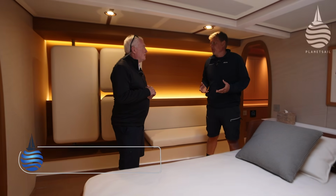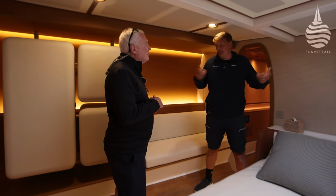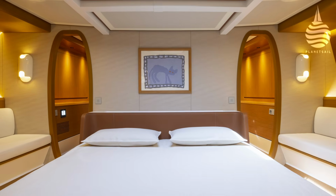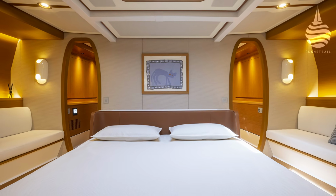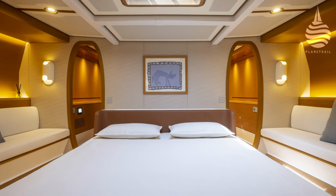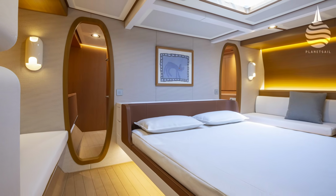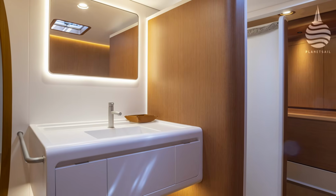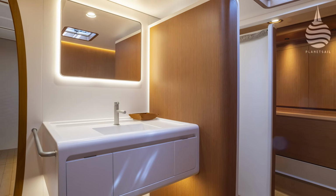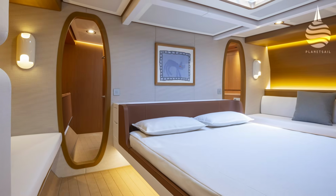We don't like the word compromise. So, we got set a challenging target, but this is part of the Magic Carpet story. We got set a tight budget on the weight, and we had to achieve this level of interior. So that was where we had to incorporate modern materials, the use of Nomex carbon fibre, to use lightweight fabrics. So I think that we've achieved the way of creating a race boat that hasn't been compromised by the fact that it's got an interior.